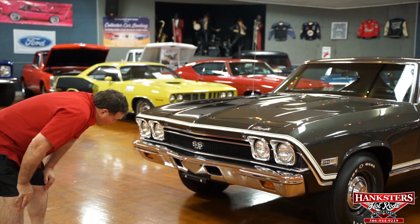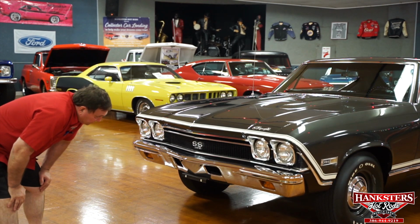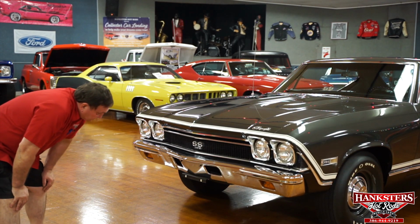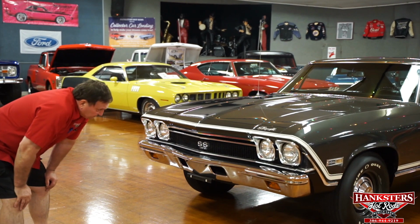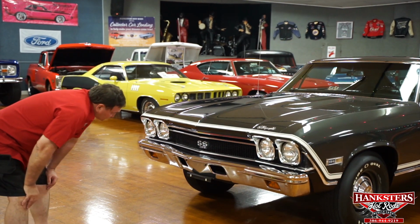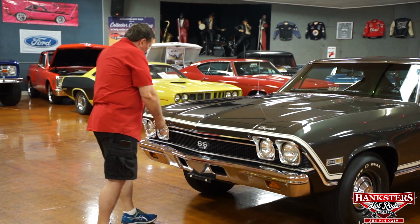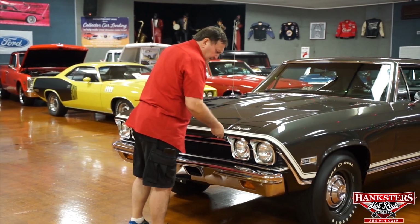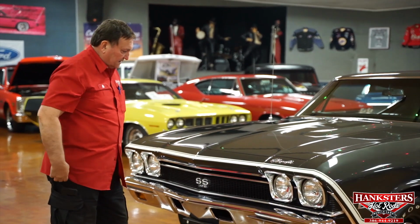The bumper chrome is just impeccable. There's no dents or marks or bangs on the front bumper whatsoever. It still retains its original style license plate fixture on the front. The amber lenses are just as nice and clear as you would ever possibly want. No chips, no dings, no nothing anywhere. Absolutely as nice a front end of a car as you could ever hope to find.